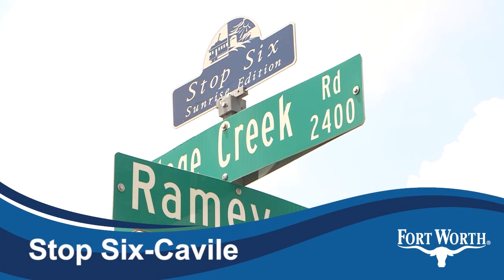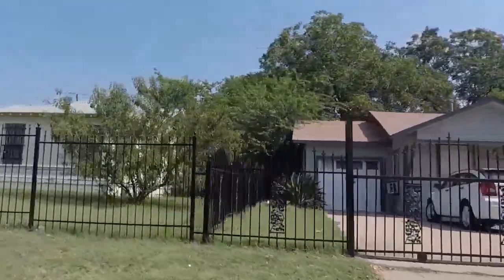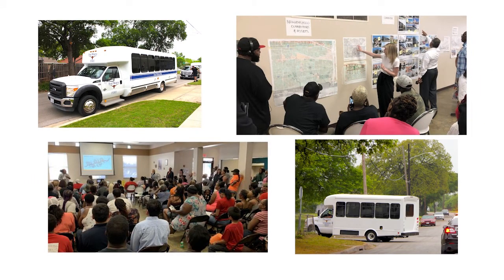The city's first neighborhood improvement program set aside $2.56 million for Stop 6 Cavill Place, an East Side neighborhood that had a 40% poverty rate. After taking a bus tour and hosting 6 community meetings, council members and staff learned which projects residents wanted most.